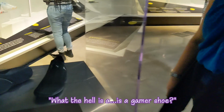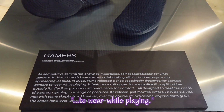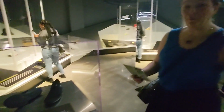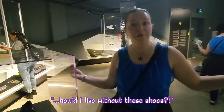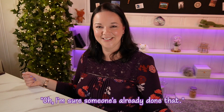One of the other pairs of shoes they had in the Future Now exhibit were the gamer shoes. What the hell is a gamer shoe? Designed for console gamers to wear while playing. I should add that to my Christmas wish list. You know what's going to happen though? If you get these shoes, you'll get them as a joke, and then you'll wear them and you'll be like, how did I live without the shoes? Right. And they won't be a joke anymore. One of the things we were talking about is James might want to invent some PC gaming shoes. I'm sure someone's already done that.